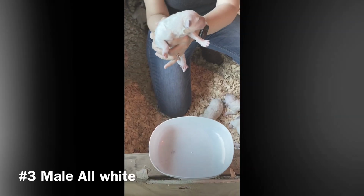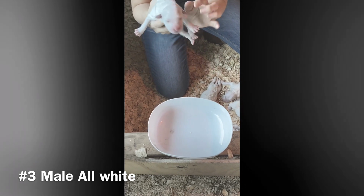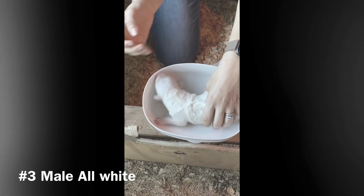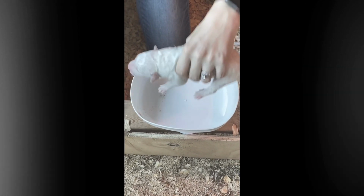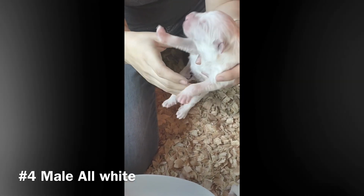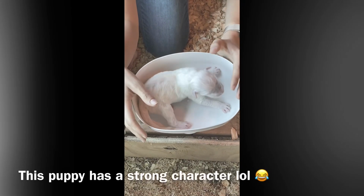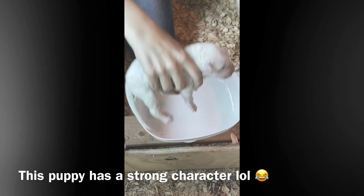Keeps moving. Puppy number three is the white one. It's a male. It has some outline marking on the ears. 1 pound. Four is an all white. A little mole right here. I don't know if all of them have that, but. 1 pound, 3 ounces.